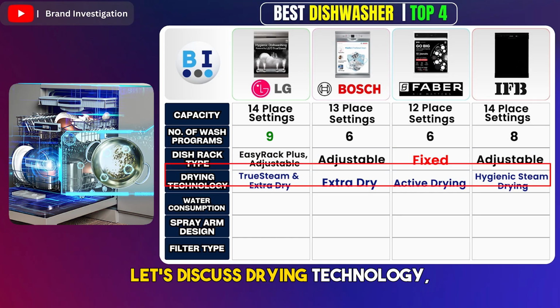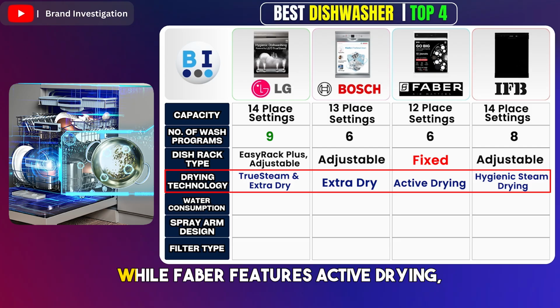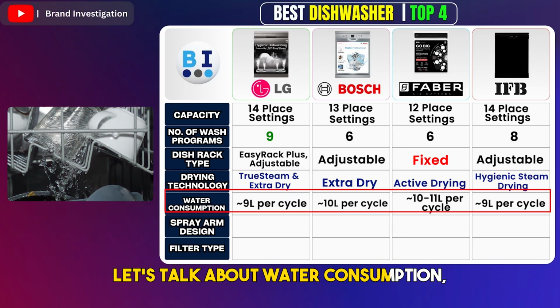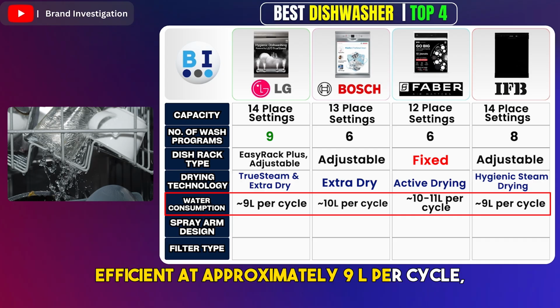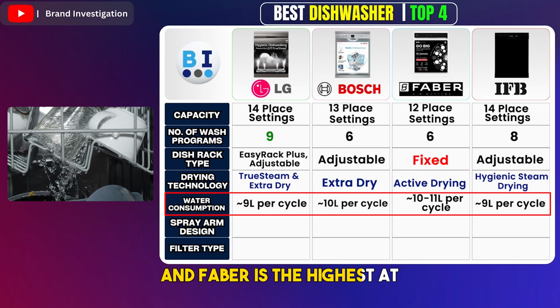Next, let's discuss drying technology. LG has true steam and extra dry, Bosch provides extra dry, IFB offers hygienic steam drying, while Faber features active drying, impacting drying efficiency. Now, let's talk about water consumption. LG and IFB are the most water efficient at approximately 9 L per cycle, Bosch consumes approximately 10 L per cycle, and Faber is the highest at approximately 10 to 11 L per cycle, which affects utility costs.